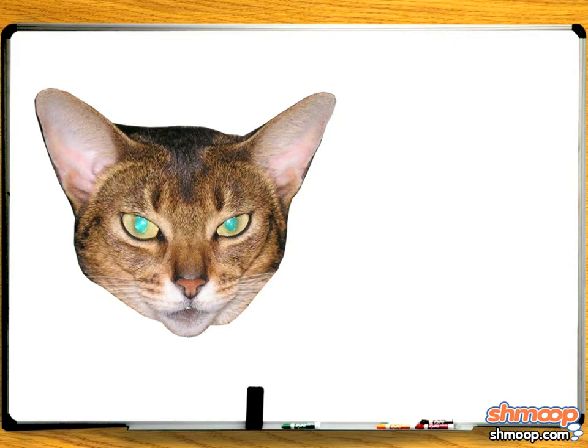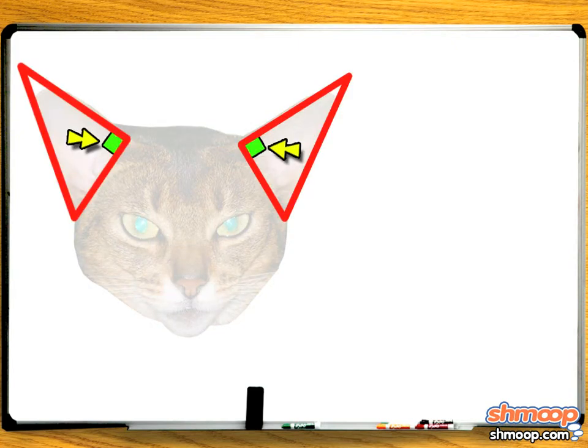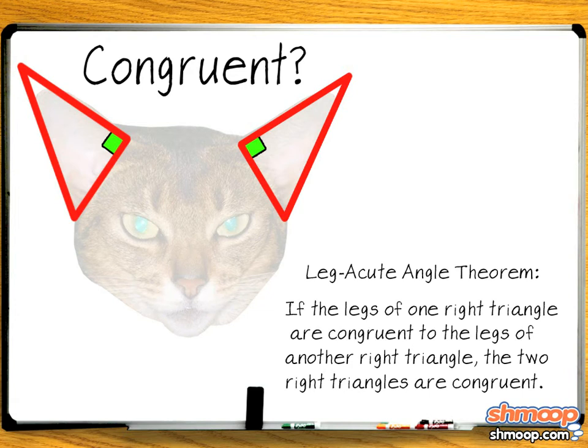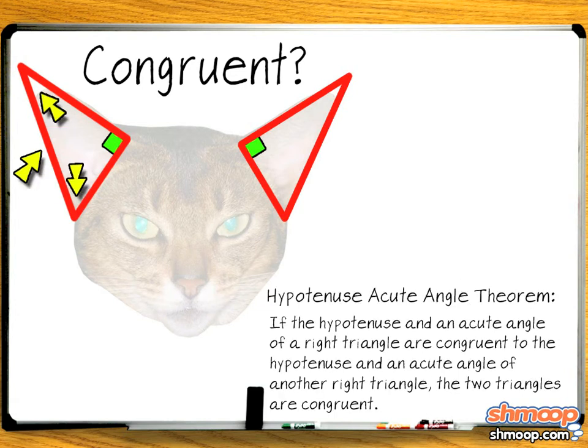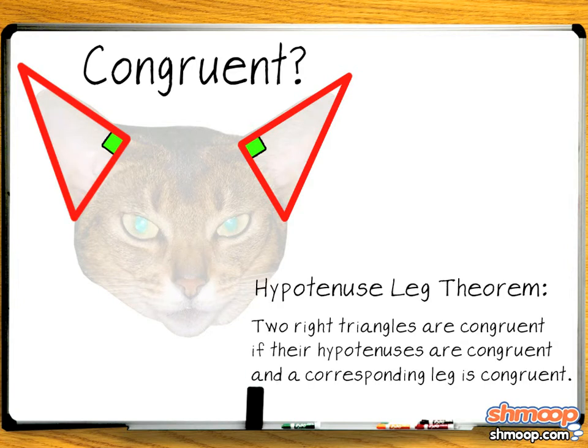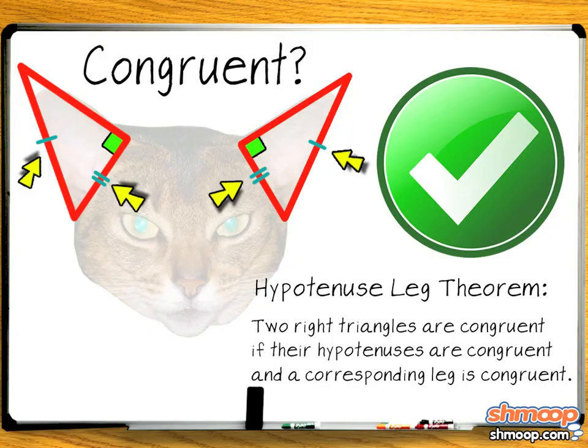What's that? Well, folks, it appears we have a right angle alert. This cat's ears form perfect right angles. To check for congruence, there are several theorems we can use. The leg acute angle theorem, based on angle side angle, the hypotenuse acute angle theorem, based on angle angle side, and of course, the hypotenuse leg theorem. We've got congruent hypotenuses and we've got congruent corresponding legs. The ears are officially congruent.